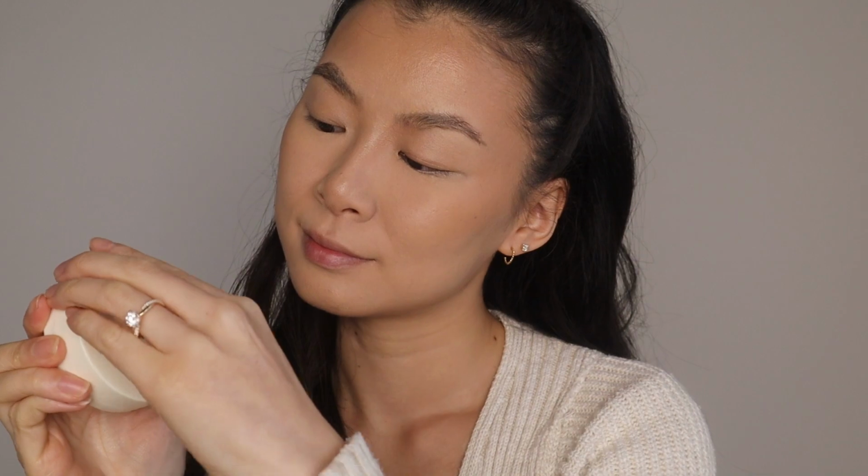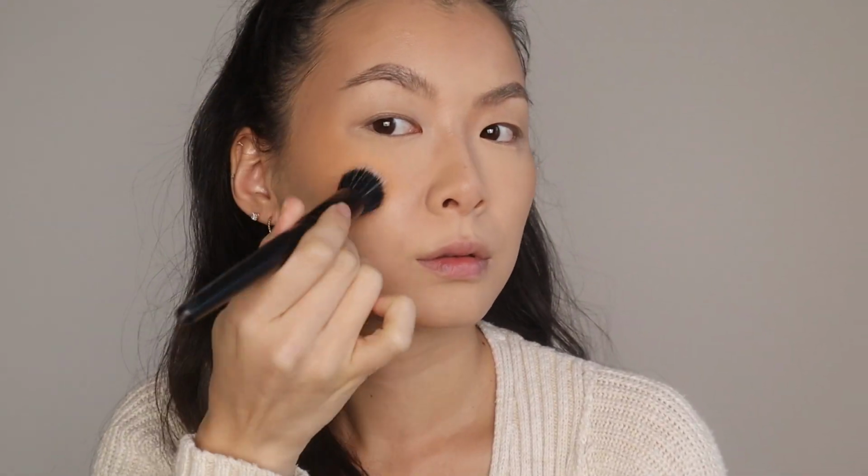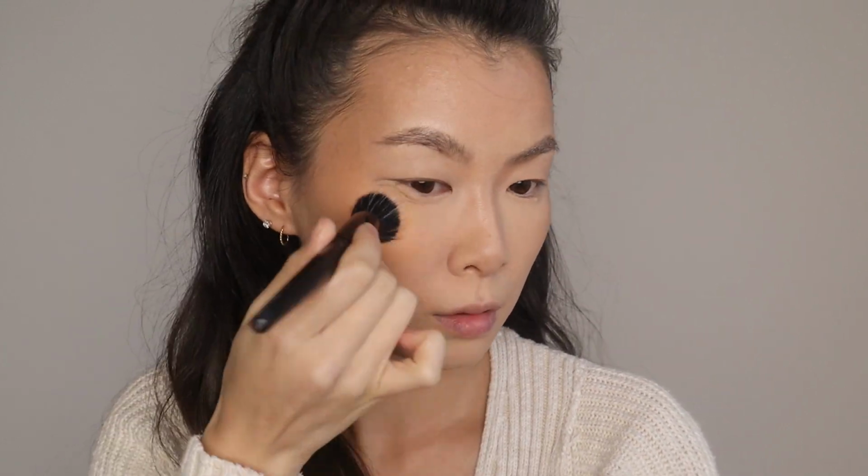It's just so easy to blend. So I'm definitely going to get a full size of this because I've been going through this the most. And then my other blush has to go to the M Cosmetics Heaven's Veil blush in Persimmon. I was wearing this nonstop. Not so much now because I don't find this to be a winter shade, but I love it.